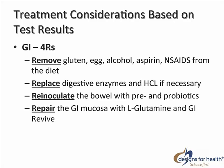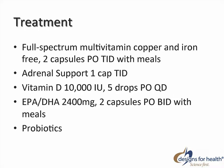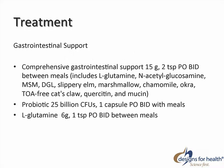And then what you're going to use to repair is glutamine, and we have a comprehensive GI product called GI Revive. You can use aloe, some other things like that. So treatment for this patient was a full spectrum multivitamin and some adrenal support. We did vitamin D, fish oil, probiotic, pretty much a lot of the standard basic foundation for overall nutrition. We also did the GI Revive, which is a comprehensive gastrointestinal support with a probiotic and then extra glutamine.